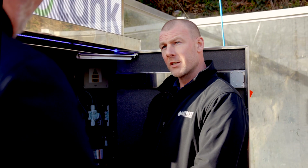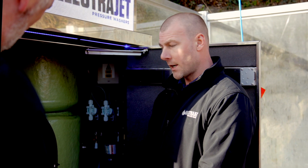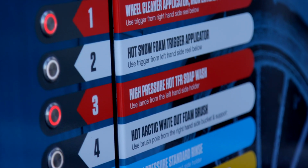One of the key features of this unit is the auto blowdown frost protection. This removes all the water from your hoses, allowing use on the coldest of mornings. Now a customer has arrived, let's see it in action. The Electrajet has 7 cleaning functions.